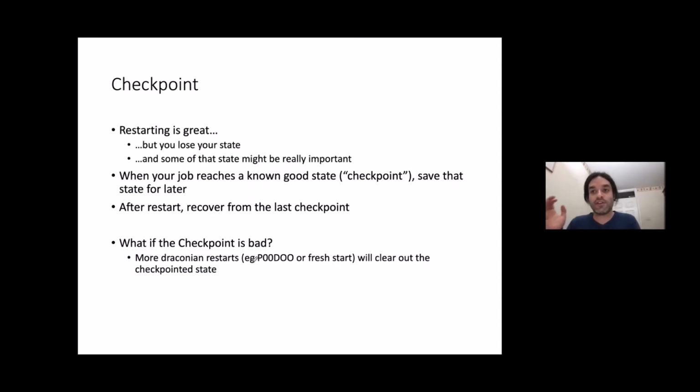And the Apollo guidance computer used a similar mechanism. It had a thing called checkpoints, and that means when a particular job gets to a known good state, it can save that for later. And if the job gets restarted, it can recover from that saved information. For example, if you're the job that's reading data from the IMU and calculating the position and the speed of the spacecraft, your job will read all the data from the IMU. It will do loads and loads of calculations, and then at the end, it will save that information to checkpoint.